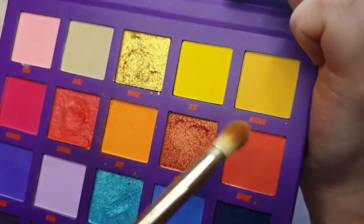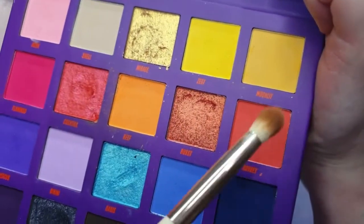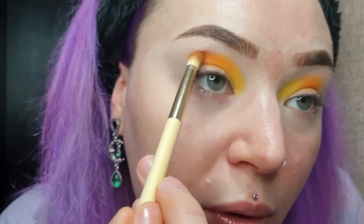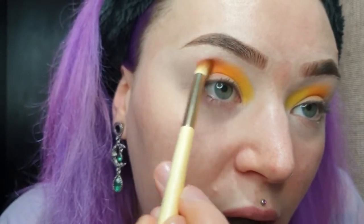I was gonna go in with this pink called Flamingo next, but I feel like that might be too harsh. So I'm gonna blend a little bit out with the shade Sorbet, which is like an orangey red, because that is quite a strong pink. So if I put a little bit of that next to Reef, then it will help it blend into that pink a little bit. Just a bit there.